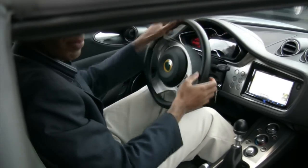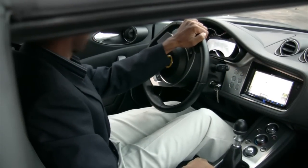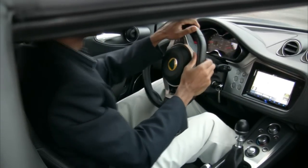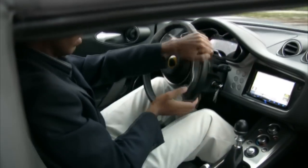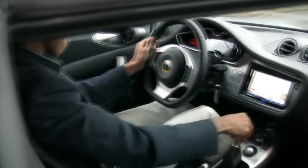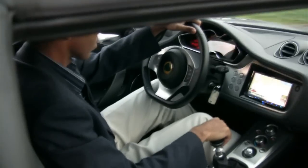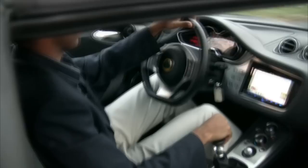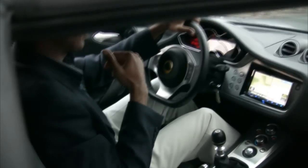It's definitely a step up visually. It's got a nice exhaust note too. Alright, so let's see how she handles. Woo-hoo! Something in that exhaust note reminds me of driving the Murcielago Roadster.